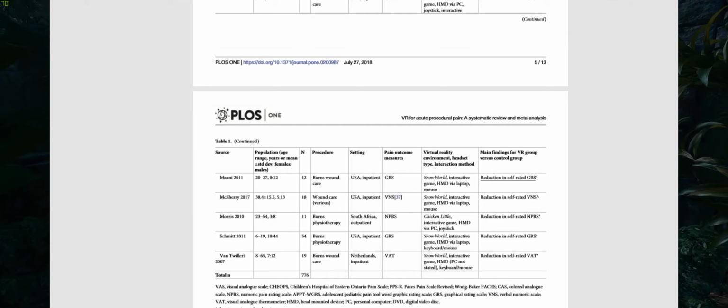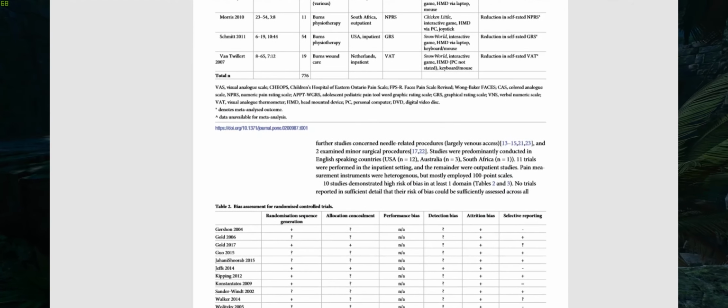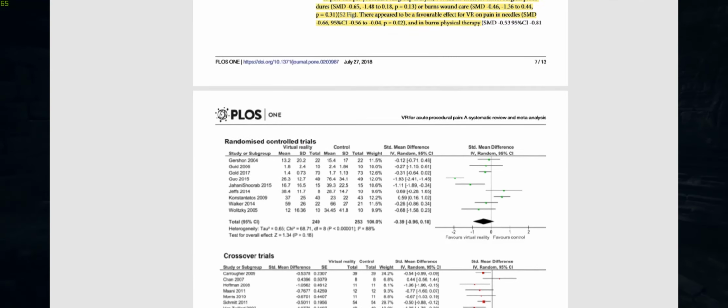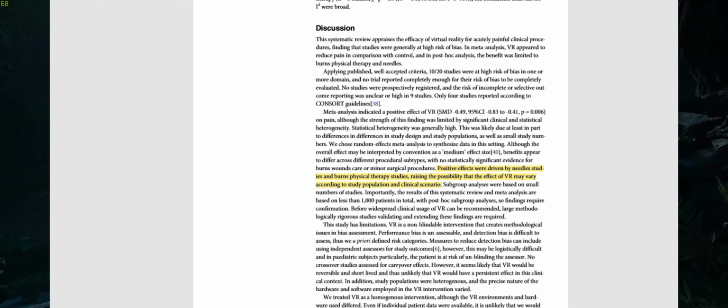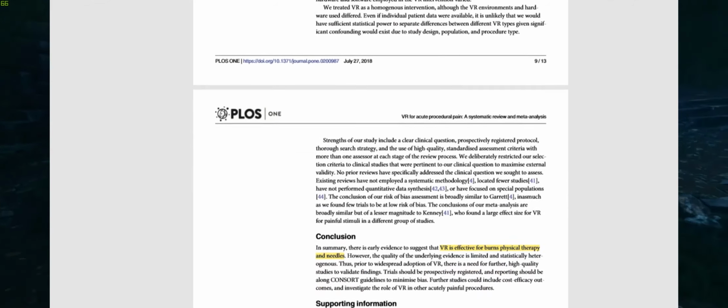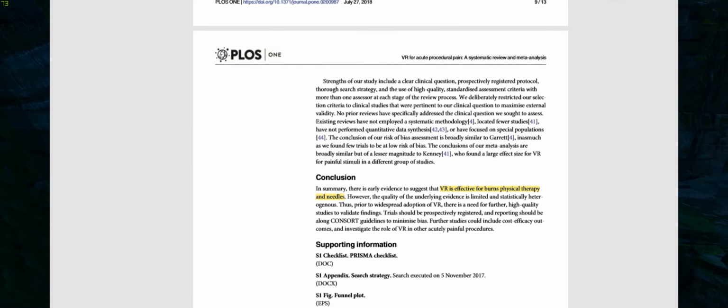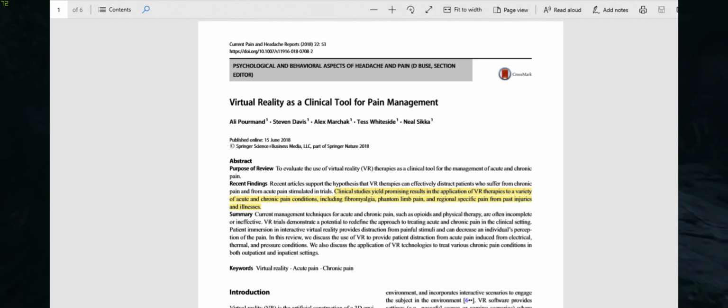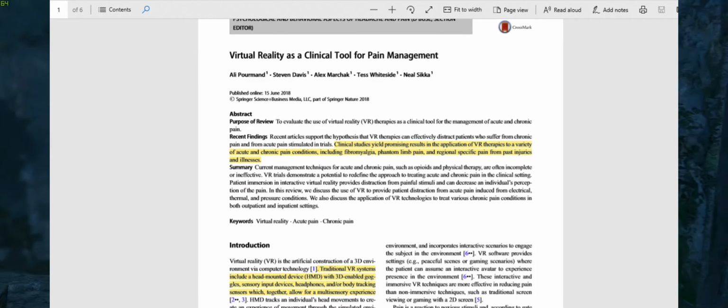And they basically ended up looking at four conditions. One, which you see later, is pain from surgical procedures. Others are burns, wound care, and the physical rehab associated with burns, and then also needle pain. It's very interesting that when they're looking at virtual reality treatment and whether that affects how people perceive the pain, for burns, wound care, and surgical procedures, there's no effect. And then for needles and burns physical therapy, there are some effects, which helps.